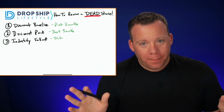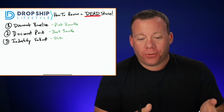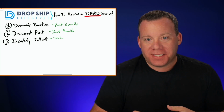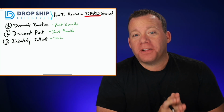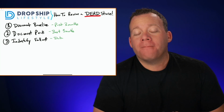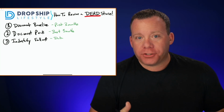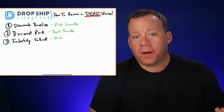Now, important to note, right? In this step, in step 3 here, what we're not doing is making changes, okay? We're not trying to reset things. We're not trying to bring anything back. We're simply looking at when the fall off occurred, and we're identifying what caused it, and we're documenting it in addition to what we documented in steps 1 and 2.